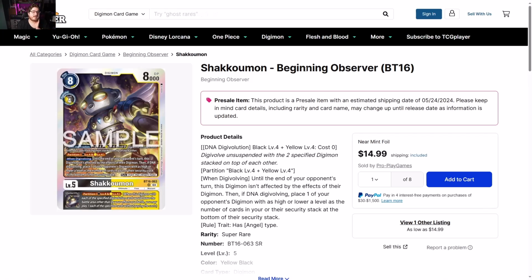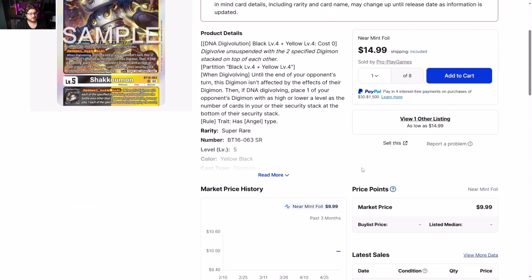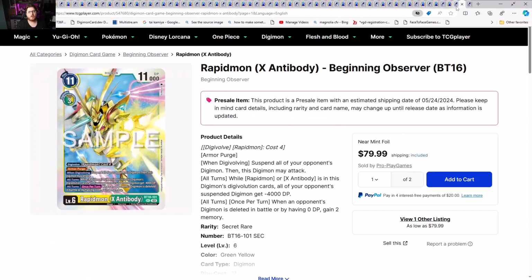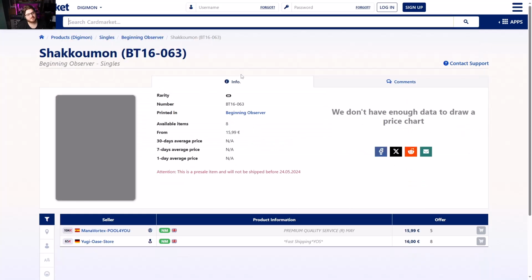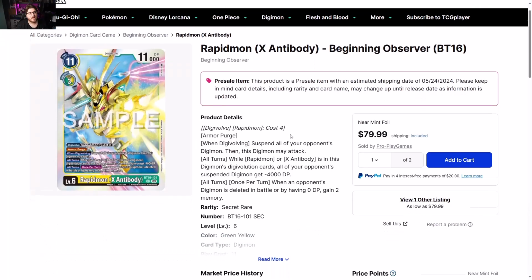Shakuamon Beginning Observer BT16 just going at $15 a pop. Europe side looking like 2 cents, 10 cents. Oh, hello there. You're the wrong one. Wait a minute. This doesn't look like the other. Why don't you look like the other? That's because I'm an idiot. €16 a pop.